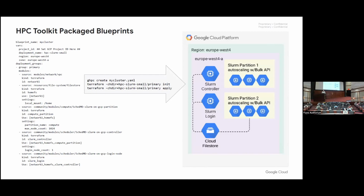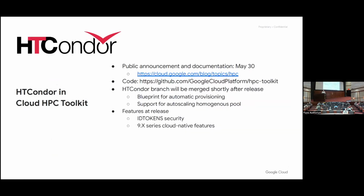Here's an example blueprint. These maybe 50 or so lines of YAML turn into an actual auto-scaling Slurm cluster because it's making use of several modules under the hood that all have best practices and good defaults in them.